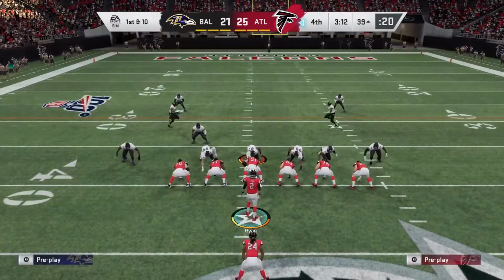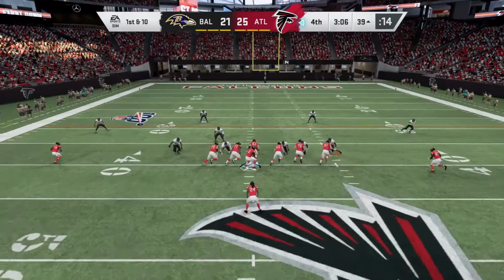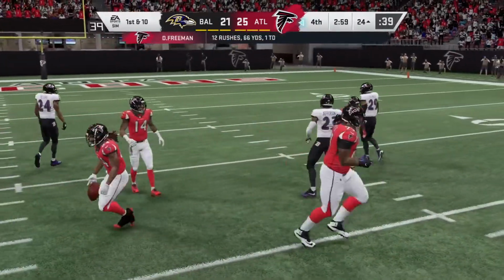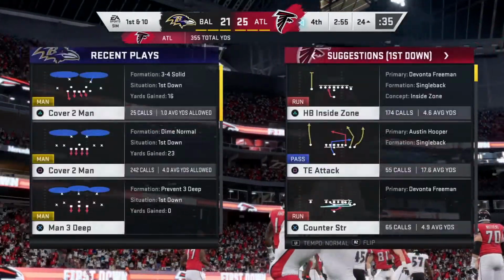So in Raven territory now. Here's a 1st and 10 at the 39-yard line. Back to the running game. It's Freeman. And brought down, but not before they're inside the 25. It's a gain of 16, 1st down Falcons.